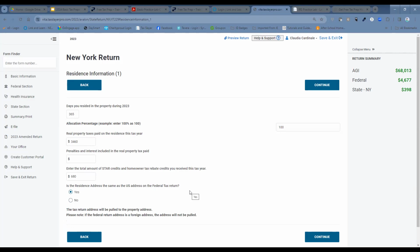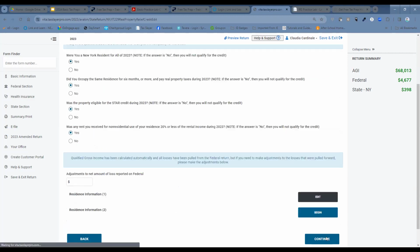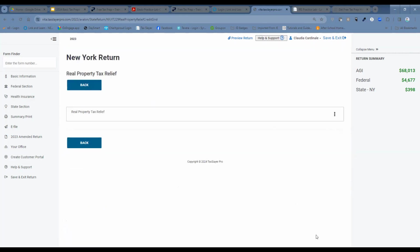Like I said, you can't do rental property, and that's the only time, or maybe they have multiple residencies, but you should only be doing the residency in New York as a basic return. So you won't have to worry about that too much. If you have filled out and yours looks like mine, you can go ahead and hit continue. We can hit continue again.